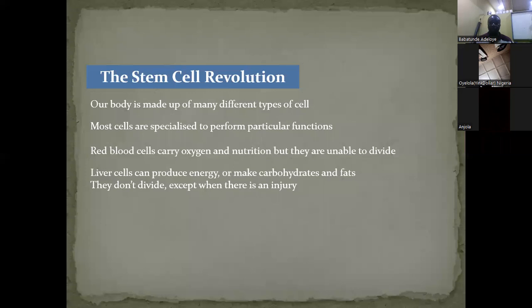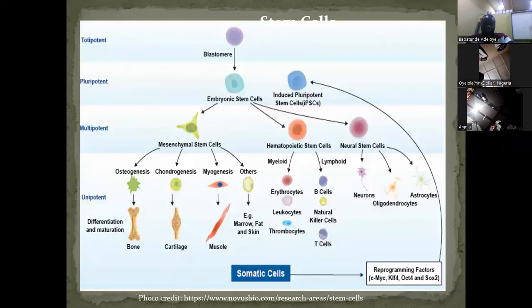They don't divide, but they have the special ability to divide only when there's an injury. So they can be quiescent for a long time until there's an injury to the liver. They then rise up. The liver cells are the only ones that can regenerate the organ they are a part of. But in situations where they can no longer do that job, then the person needs a liver transplantation. Now, these are the different kinds of stem cells we have.